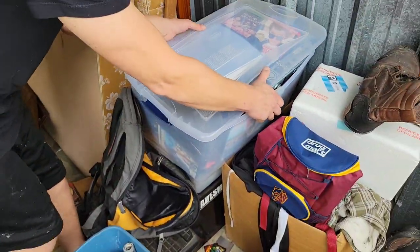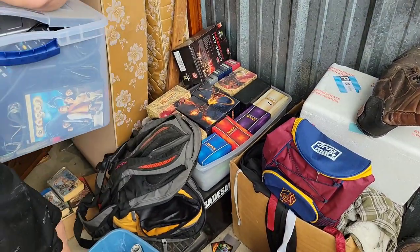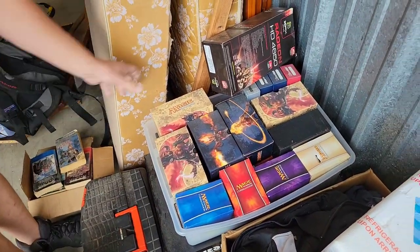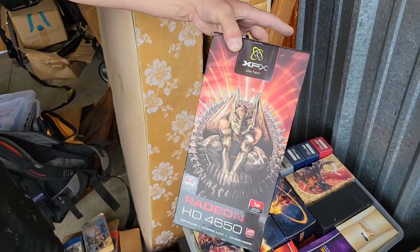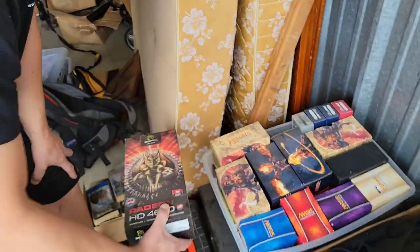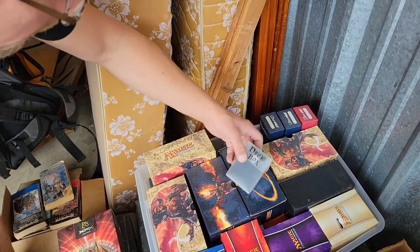Oh, no way. Uh-oh. Ready to freak out? Oh, man. Holy smoke. Wow. Whatever this is, it's in there. Play hard. 1 gigabyte. Oh, that looks like a graphic card. I mean, it's heavy. Look at all these balls right here. That one's out there.